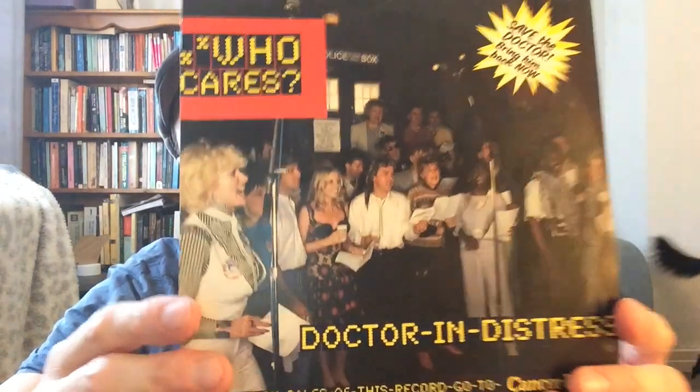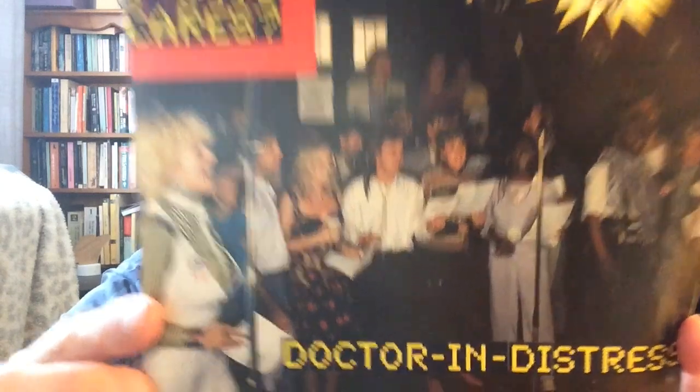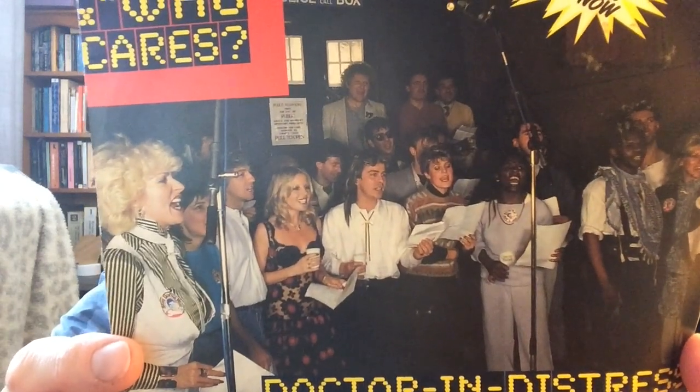They had to bring it back because there was such a massive fan outcry, but there was a guy called Ian Levine who was a very, very successful Northern Soul DJ. He was also a big Doctor Who fan, and he was a record producer. This was not long after Live Aid, and he got the idea to get these D-list celebrities together in order to sing a kind of bring back Doctor Who song. It's called Doctor in Distress. It is the most terrible record that you'll ever hear in your life.